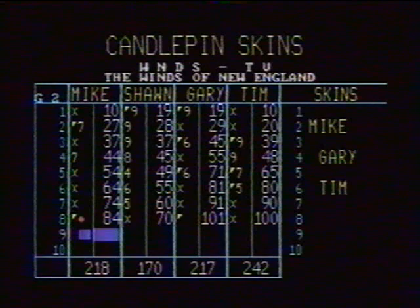See the picture at the bottom of the screen. 218 for Mike Morgan, 217 for Gary Casey. That's the battle for second. Both bowlers with spares up. Mike Morgan will fill his first.